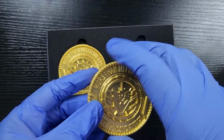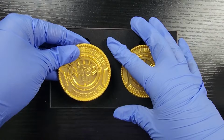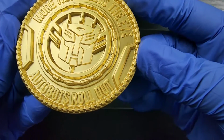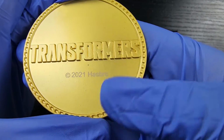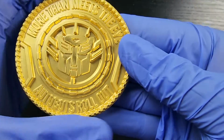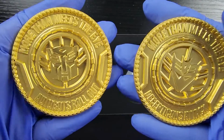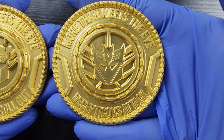All right, so now let's look at the Autobots. All right, once again, more than meets the eye, Autobots roll out. Also Hasbro and Transformers. So overall, this really isn't bad. And I'm just going to go ahead and put it on the stand and see what it looks like. So, again, let's look at them. We have Autobots, where Autobots roll out. And then we have the Decepticons, where it's Decepticons attack.